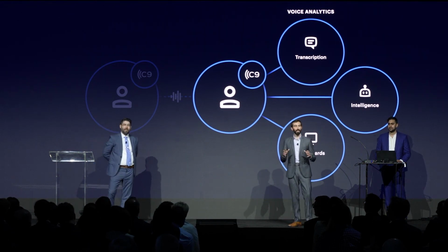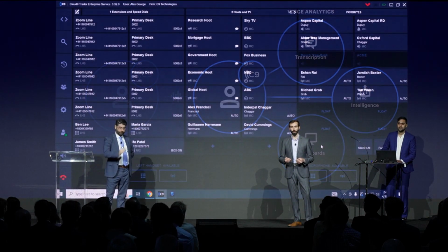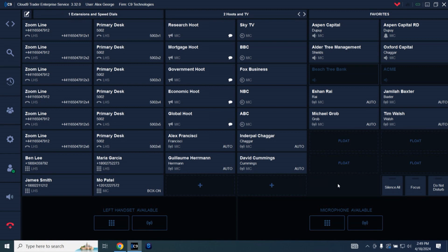Now, first, let's go ahead and show you some AI-powered background noise removal embedded in C9 Trader. And this is helping users have clearer calls, whether they're working from a home office or an office. So, George, can you explain what the folks are seeing on the screen before we get started?